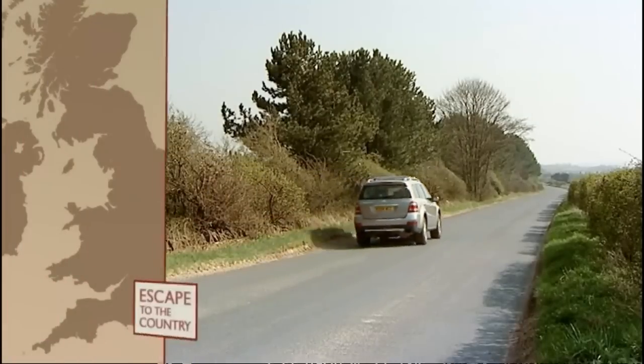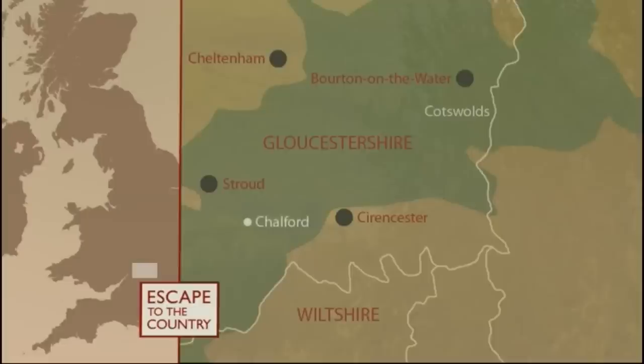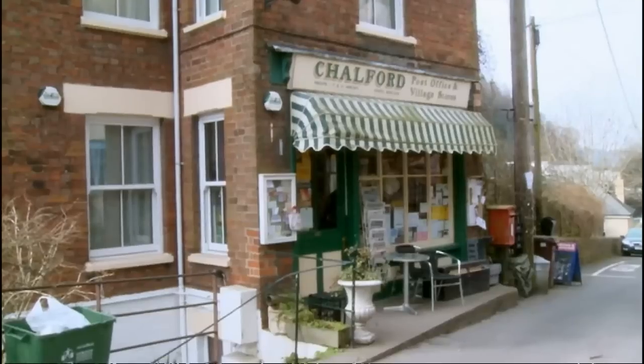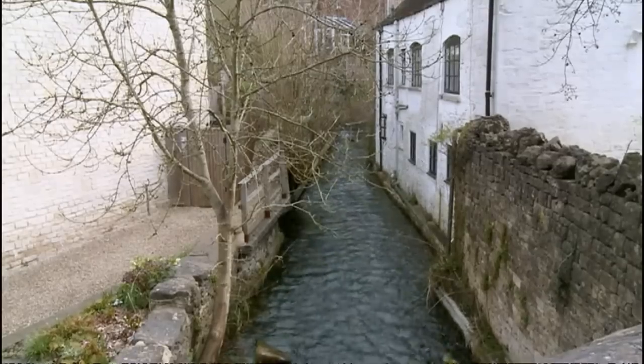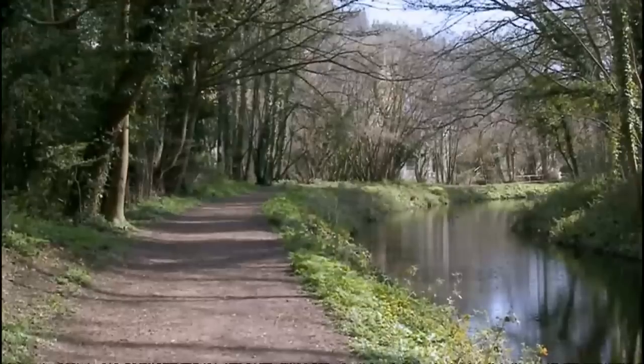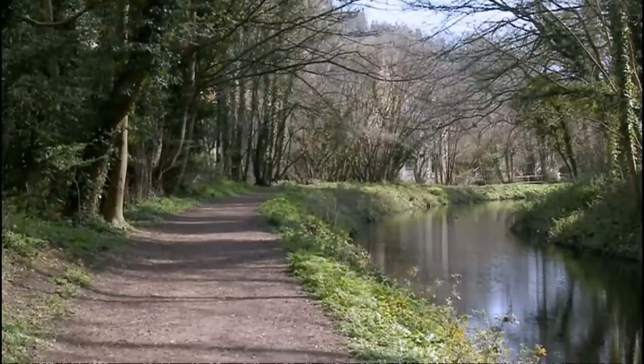We're starting our property search in Chalford, a small village 4 miles from Stroud. This beautiful village is typical of the area, with many houses built in the warm honey tones of the local stone. The village lies beside the Thames and Severn Canal, which dates back to 1789 and played an important role in the local cloth trade. Today, the paths offer the perfect place for a relaxing stroll.